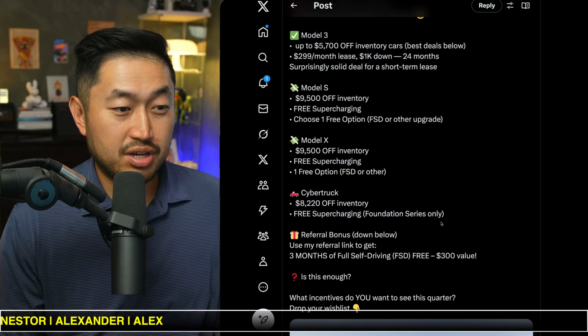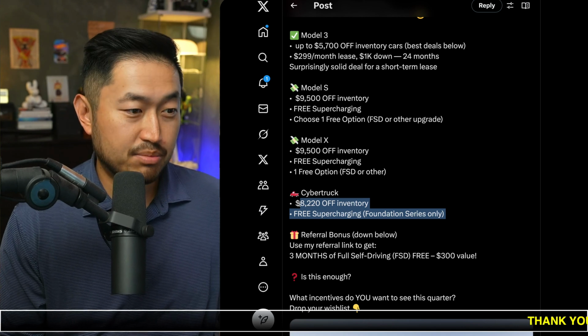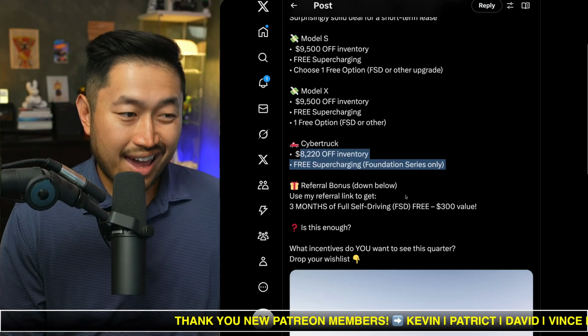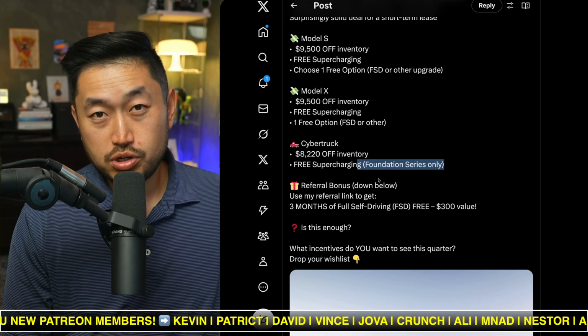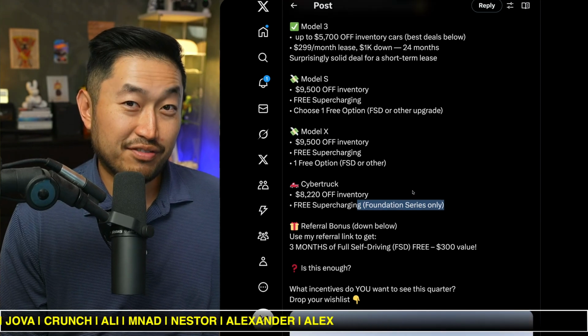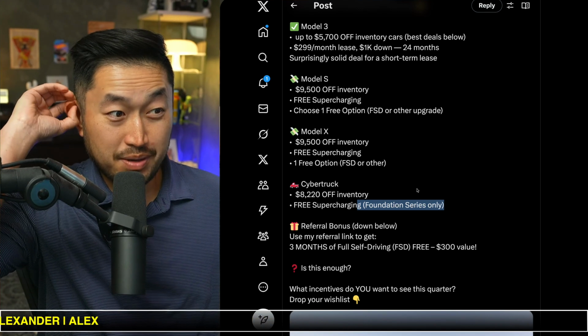Cybertruck, you can get inventory up to $8,220 off, especially the Cyberbeast. It seems like the Long Range all-wheel drive is around $4,000 to $5,000 off. And if you get the Foundation Series, you can get free supercharging on the Cybertruck. My prediction with the Cybertruck, I guess we'll save that for another live stream on upcoming discounts or what I think is going to be happening soon.